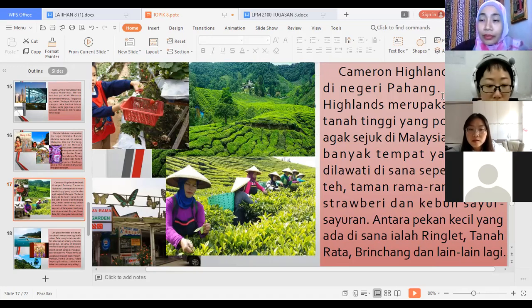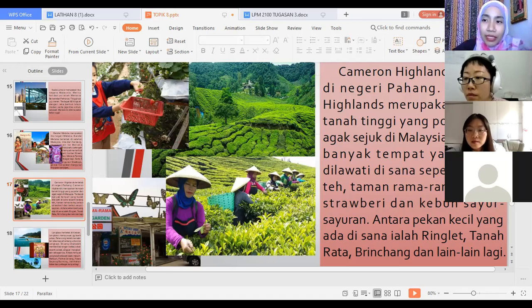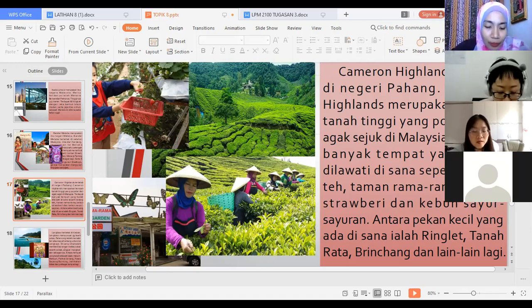What is the meaning of terletak? Capital state. Not capital state. Terletak is what? Located. Yes, located. All right. So Cameron Highlands is located in the state of Pahang. Okay. All right. So Cameron Highlands merupakan tempat tanah tinggi yang popular dan agak sejuk di Malaysia. All right. So that means Cameron Highlands is a popular and relatively cool upland place in Malaysia. A very, very cool sometimes lah.